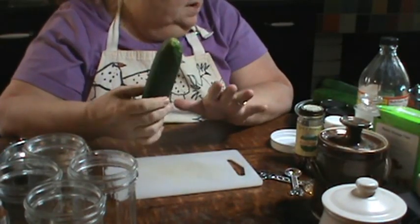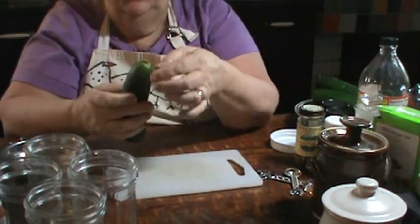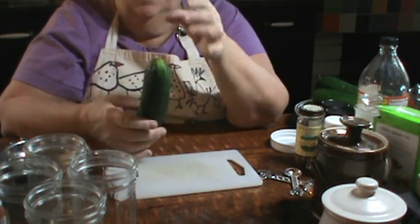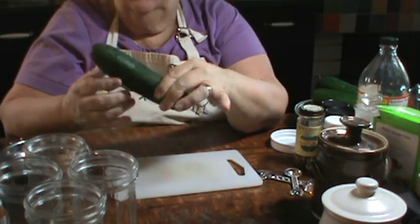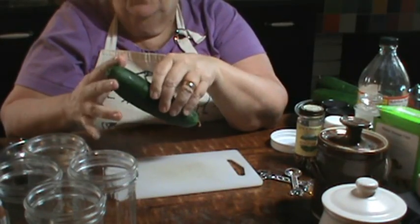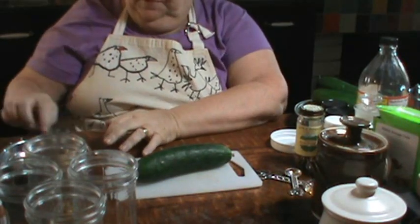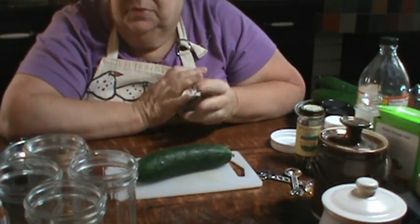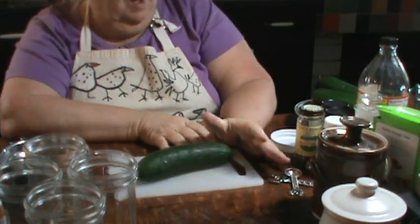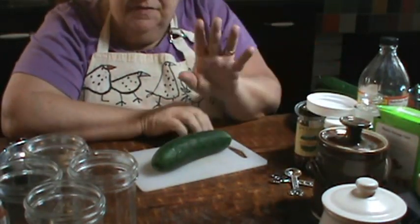And you're going to cut off, here, this one's easier to see, the blossom here. You can even see the dried up blossom still stuck on the end of the cucumber. That's the part the cucumber was growing from. But I cut off both ends. And it's really important because if you do not cut off the end, your cucumbers will not stay crisp for some reason. It's a cucumber thing. The cucumber people know why, but I don't. I just know that if you cut them off, it's going to work.